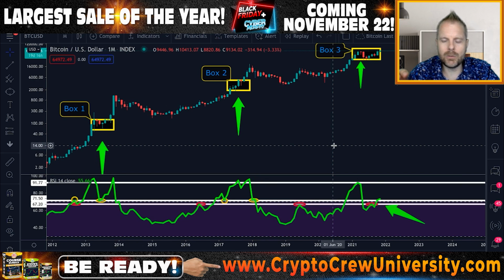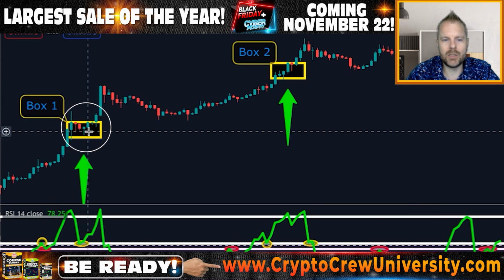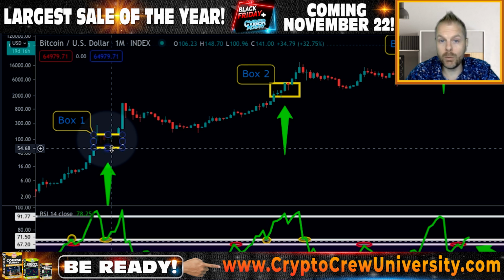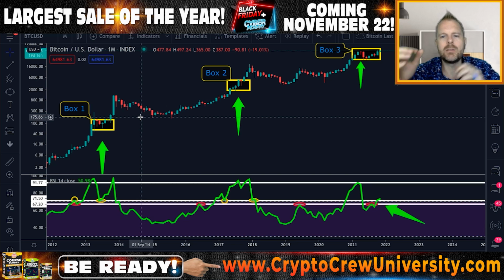Every single bull cycle, there is this period in the bull cycle, and mathematically it's in the exact same spot. The bottom of this box is a 1.5x multiple of the previous all-time high. The top is a 4x multiple. And basically what happens is Bitcoin takes a big pause. It's met with heavy resistance.